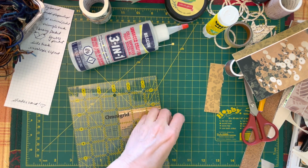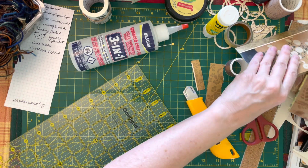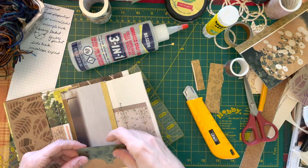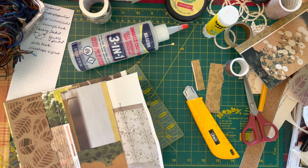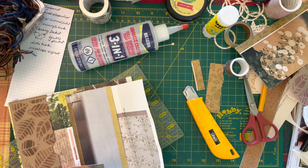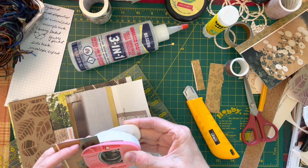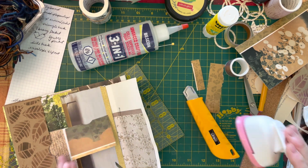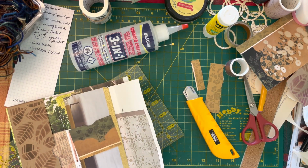I think I am destined to be dribs and drabsing this coffee journal. By that I mean I'm going to work on it as I can work on it. It's probably going to be like an hour a day or something until we get this one done. There we are. International symbol of, there's a pocket here. I need a drink.